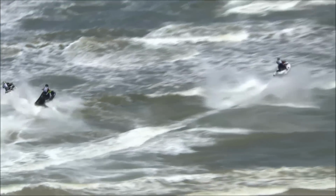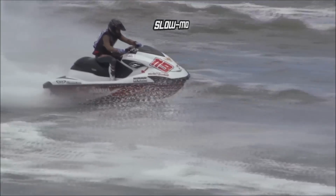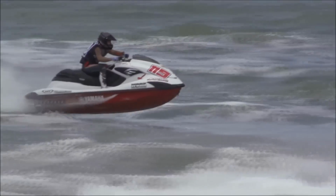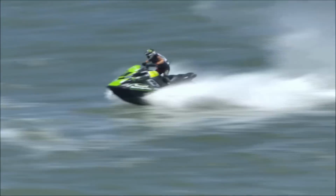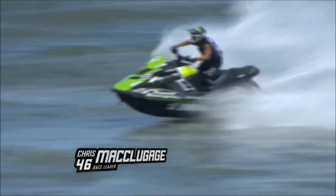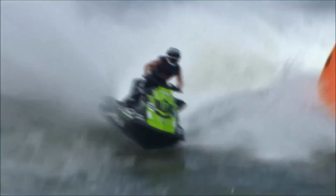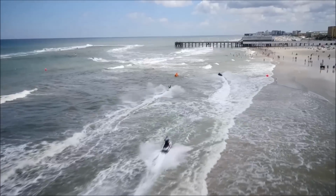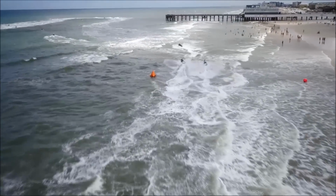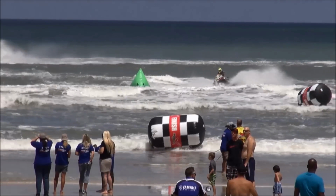Aswar has the inside line, but diving back behind him is Warner. Warner's now trying to make a move on the inside as we watch Aswar manage the waves. Perfect control as he goes over the bumps. As Aswar and Warner were working their way through traffic, coming up from behind, Chris McCluckage moved himself into the lead. He is now the race leader. McCluckage out front, as he managed to get himself past Warner and Aswar as they come across the start-finish line now.